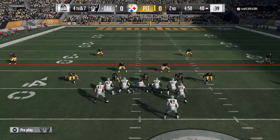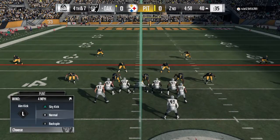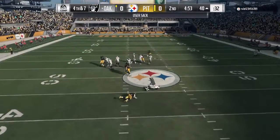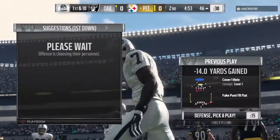Here's Marquette King now to kick it for Oakland. King now throwing on fourth down. And this one goes nowhere. Losing yardage on the play back at the 46.